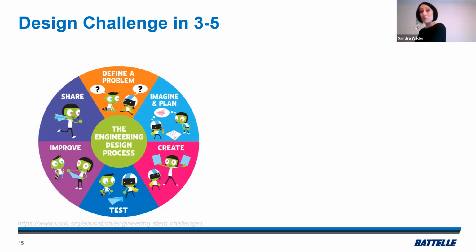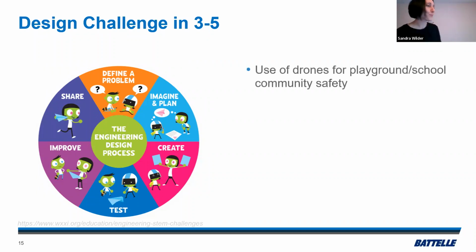So again, the same questions from K to 2 I could ask a 3 to 5 learner, but let's look at some other examples. My goal today is to spark your imagination so that when you leave this call, you say, okay, her examples were okay, but my example, the one that I'm going to do with my kids, is the one that's really going to be engaging for my kiddos.